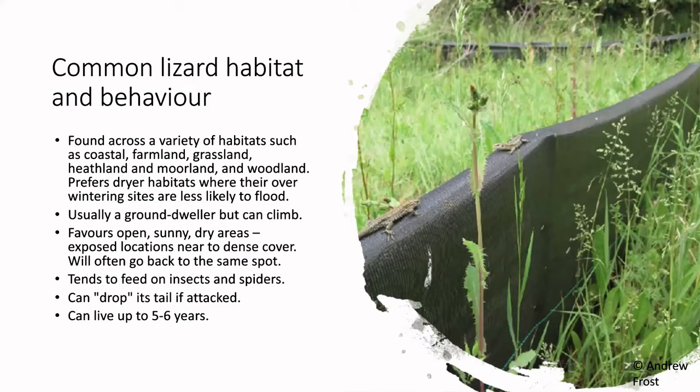So we would recommend, unless you're quite familiar with handling lizards and common lizards, probably not best to try and handle them, because if they drop their tail, it doesn't do the individual much good. And they can live up to around 5 or 6 years in the wild.